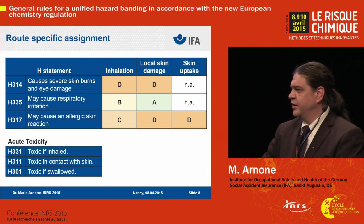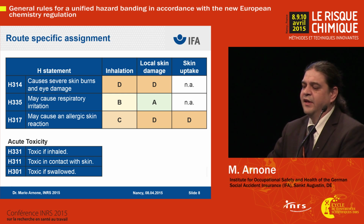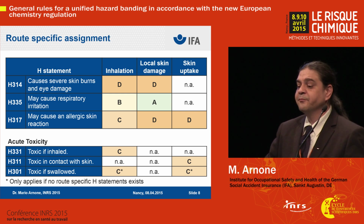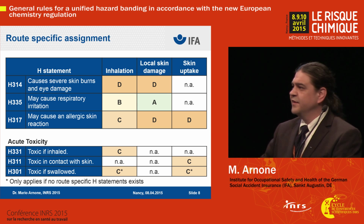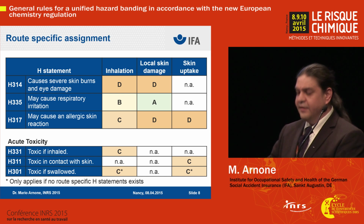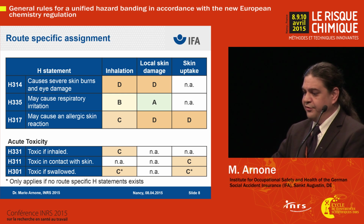Acute toxicity is a special case, since acute toxicity is checked for 3 different uptake routes, and those hazard statements are uptake route specific. So if you have an inhalative hazard statement, you only assign it to the inhalation route. If you have a hazard statement "in contact with skin, toxic", then you only assign it to the skin uptake route. But if you have "swallowed", so the oral uptake route, then this is the easiest test to perform. So we also think that this test is always performed, but this does not distinguish between skin and inhalation. So if only an oral statement is there, both uptake routes, inhalation and skin, are concerned.